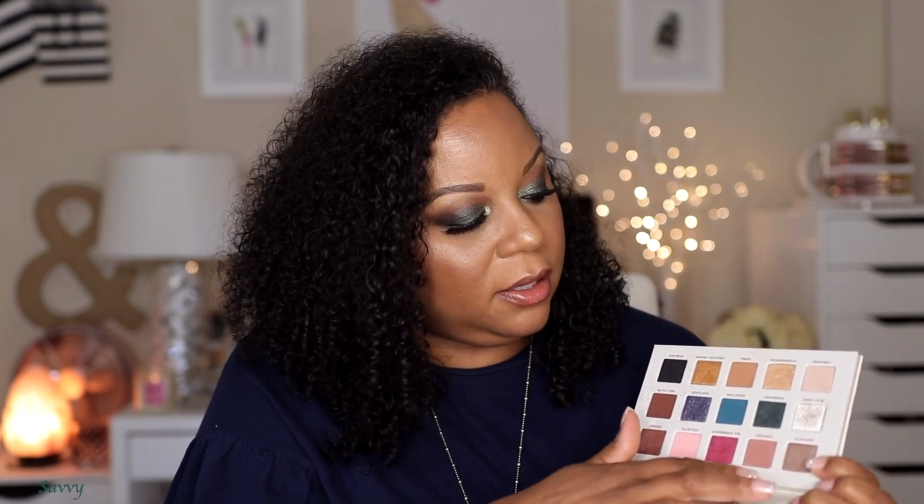I've even dipped into this little mauve type of brown. It's really pretty. I used that in the look today. This is a palette where you can get some everyday looks out of it, and you can also really glam it up like I have done here today.